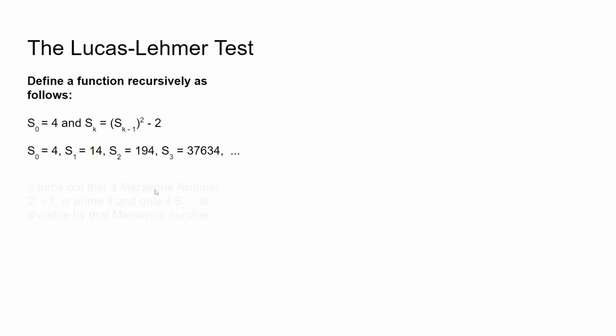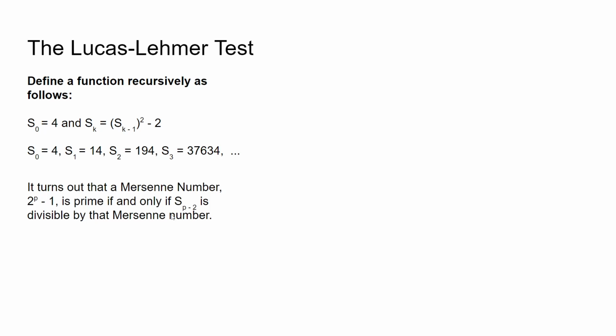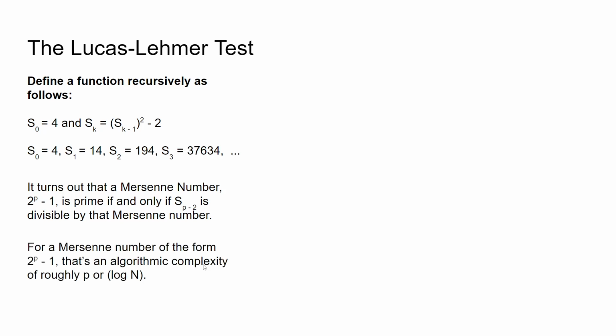You see those numbers grow quite quickly, but as it turns out, a Mersenne number, 2 to the p minus 1, is prime if and only if you go to the sequence, look at the p minus 2 place, take that Lucas sequence number, and that Mersenne number divides that Lucas sequence number. Then it turns out that that Mersenne number is actually a prime. And so what a computer can do is perform this test using modular arithmetic, squaring a number and then reducing it and so forth. And it can check if a Mersenne number of the form 2 to the p minus 1 is prime with basically p steps, which is much better than n log n.